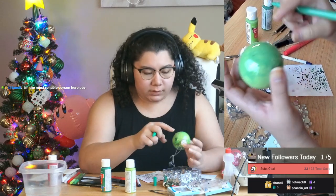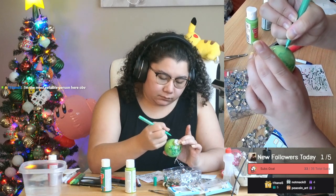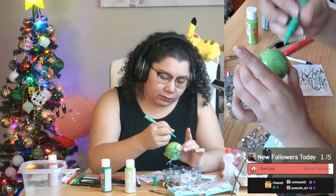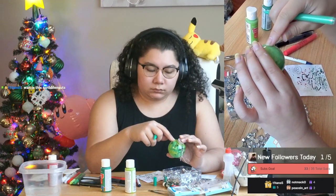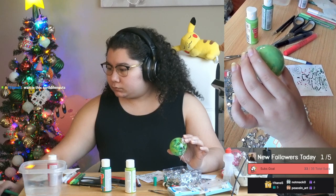So right now, I'm just trying to outline wherever there's darker paint. Kind of making organic shapes. Is this scribble knots? Maybe. Yeah, it is!